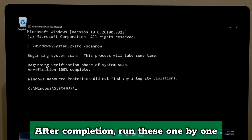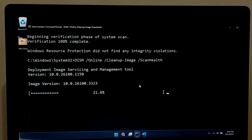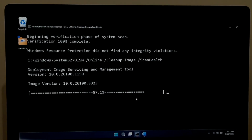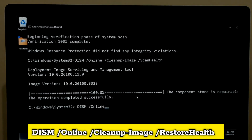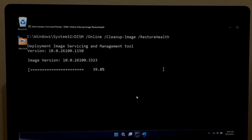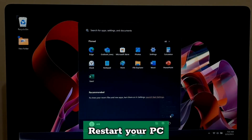After completion, run this one by one. DISM /online /cleanup-image /ScanHealth and hit enter. Now type this second command: DISM /online /cleanup-image /RestoreHealth and hit enter. After that, restart your PC. This will restore missing Windows files and prevent freezing.